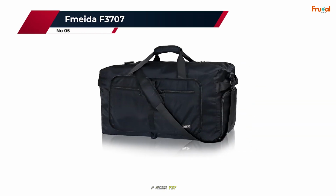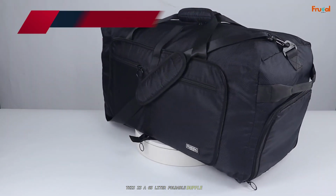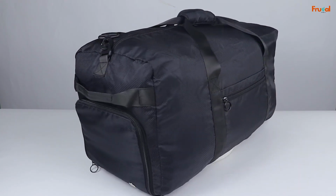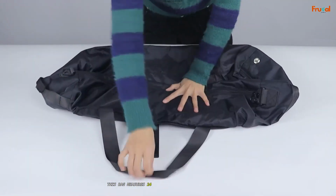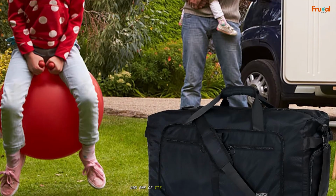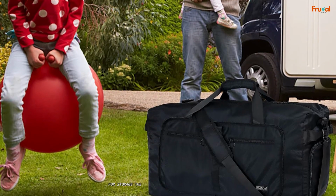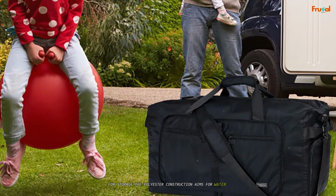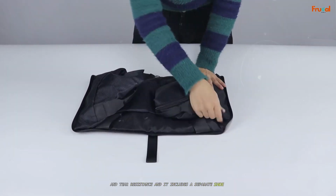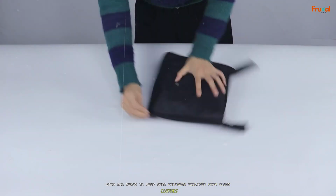Fmeida F3707. This is a 65-liter foldable duffel bag that tries to pack a lot of features into an affordable package. This bag measures 24 by 11 by 14 inches when fully expanded, and one of its main selling points is that it folds down to under 10 inches for storage. The polyester construction aims for water resistance and tear resistance, and it includes a separate shoe compartment with air vents to keep your footwear isolated from clean clothes.